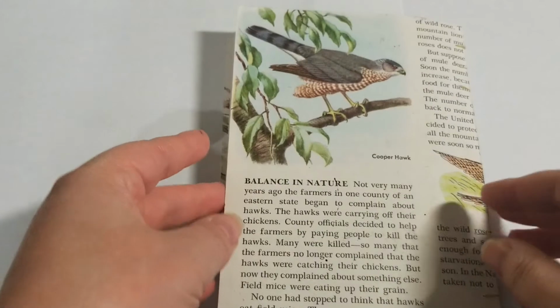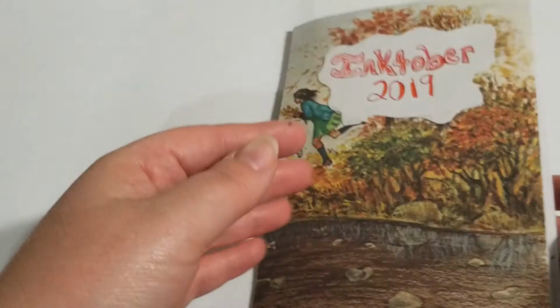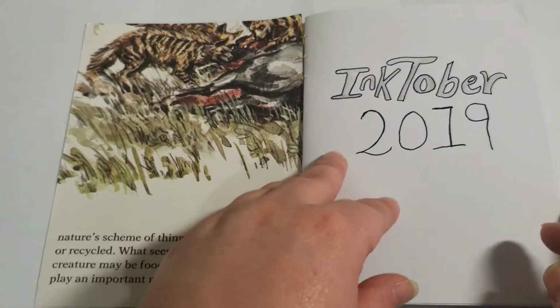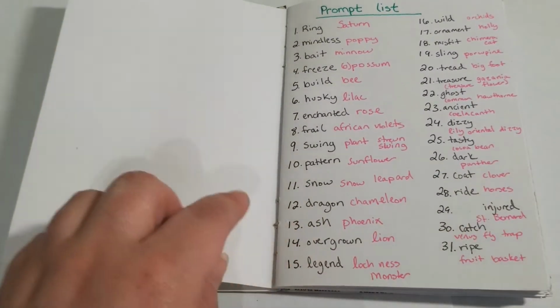Like this one is from an old encyclopedia, and I thought that was kind of good. Kind of went with the theme of what it was. So yeah, we'll just flip through. Here's the cover. Just says Inktober 2019. This is the prompt list.